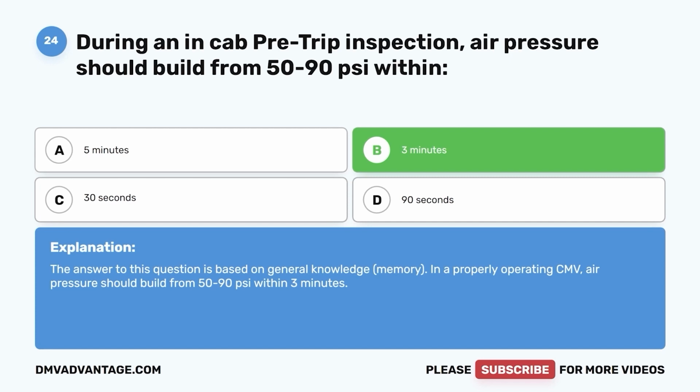The answer to this question is based on general knowledge, memory. In a properly operating CMV, air pressure should build from 50 to 90 psi within 3 minutes.